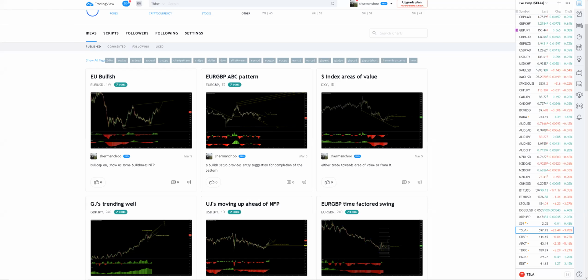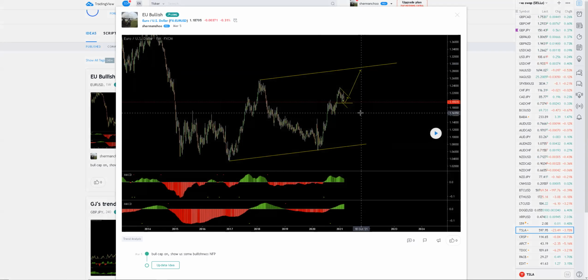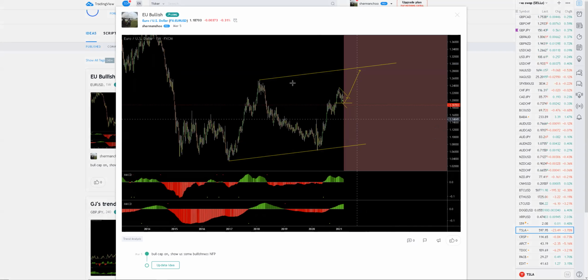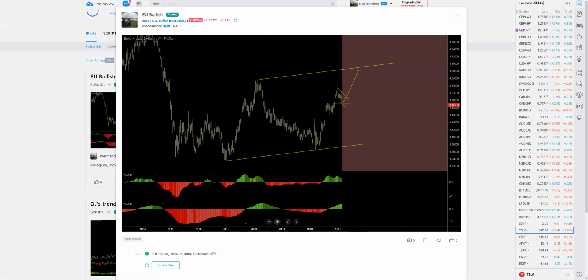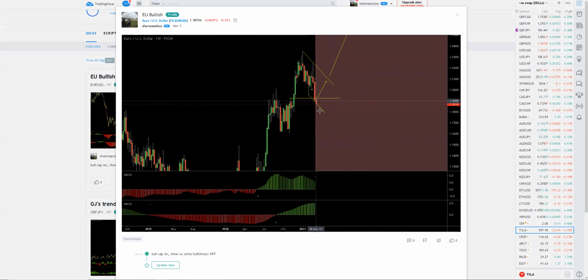I wanted to check on some of the forecasts that we made last week, because there are good trades that we can look at this week. So let's go look at the euro dollar. So euro dollar is still in this channel. As you can see, it's still within this channel over here.